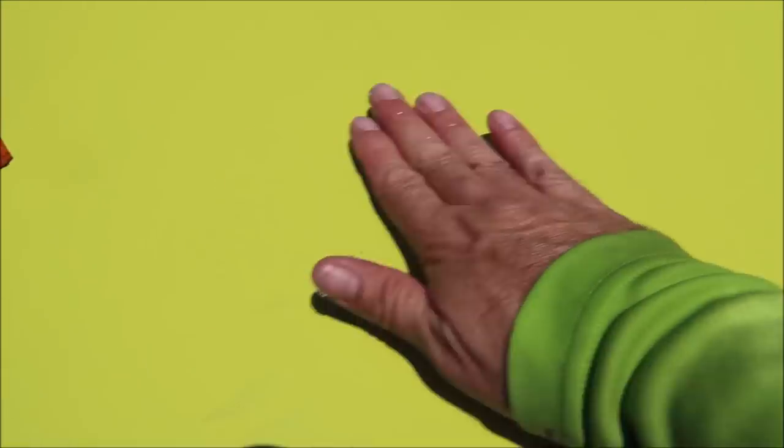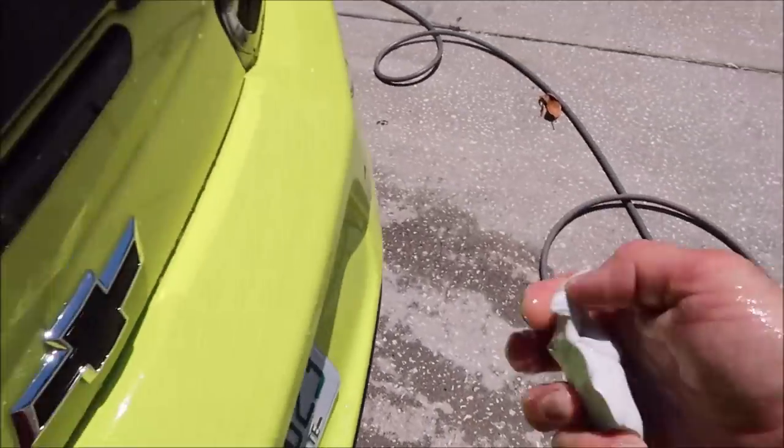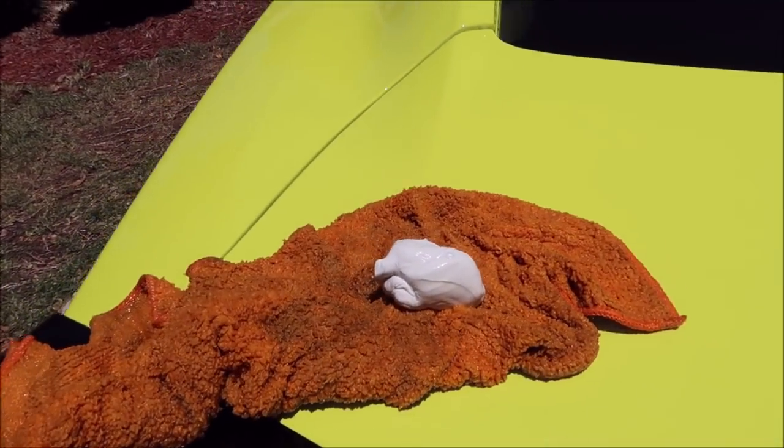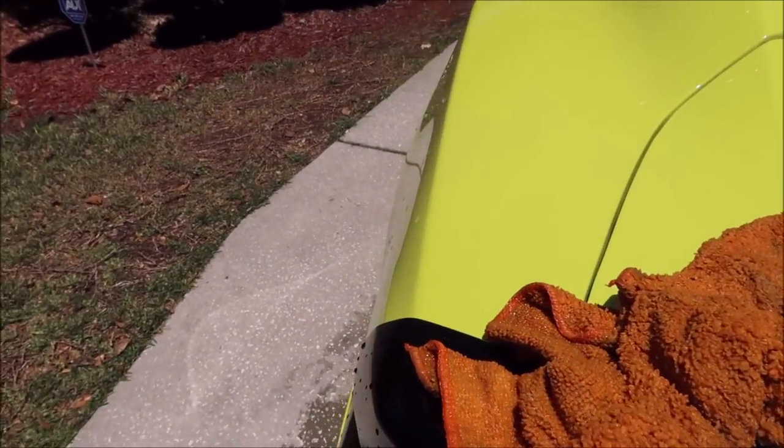So you want to do a few sections, knead the clay. I like to rinse the clay off before I knead it. Make sure you're keeping everything wet as you work.